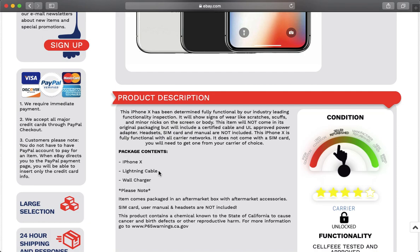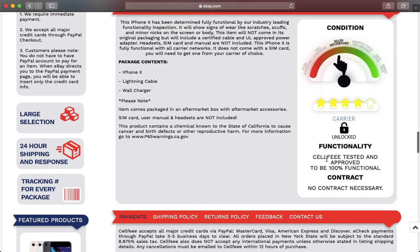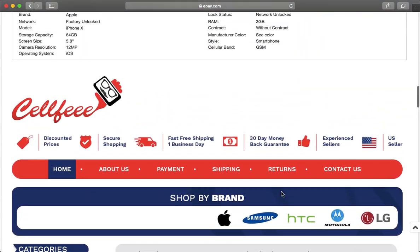For this one, you'll get the lightning cable and wall charger, and they also give you a rating of the condition. So most likely it's going to be 4 out of 5. This is an unlocked one, and they're guaranteeing full functionality. So this is definitely a good listing.